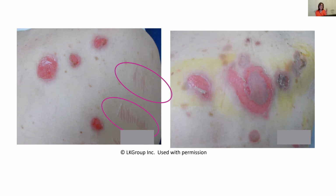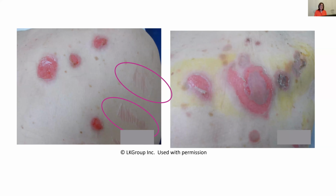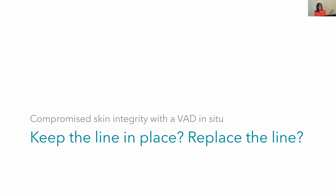But nonetheless, when we see these weird and wonky wounds, this is where your experience and expertise is valuable to help identify that there's something else going on here than just something like a sensitivity to chlorhexidine. Okay, so the question is, when you have something like EG and you have compromised skin integrity, do you keep the line in place? Do you replace the line?